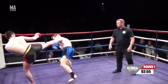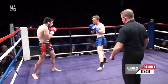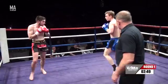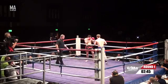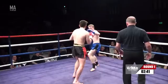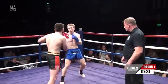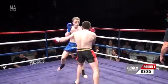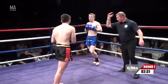Nice exchange of low kicks early on. Straight and exchanging to the head, tit for tat at the moment. Look at that. Exchanging furious kicks as the fight starts. Oh, look like two very tidy fighters here, they really do. Oh, high kicks flying everywhere.